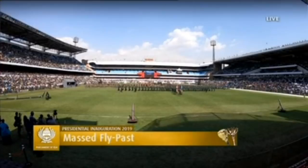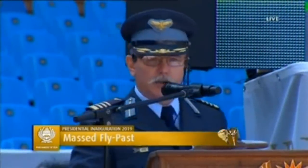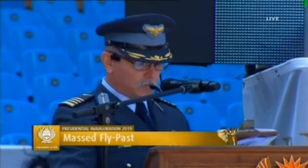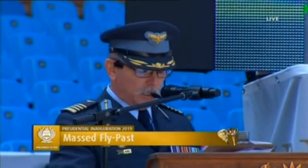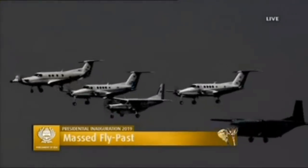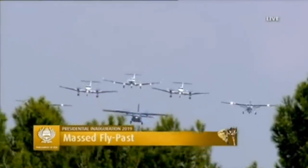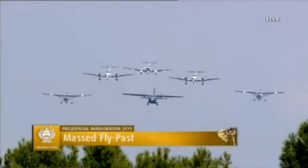The transport aircraft formation consists of a PC-12, the King Air 200, the Cessna 208, the Casa 212, all from 41 and 44 Squadron. The PC-12 and the King Air are used for semi-VIP transport, while the 208 is a light battlefield support aircraft. The Casa 212 is mainly used for paratrooping, as you saw this morning, and for light cargo delivery.